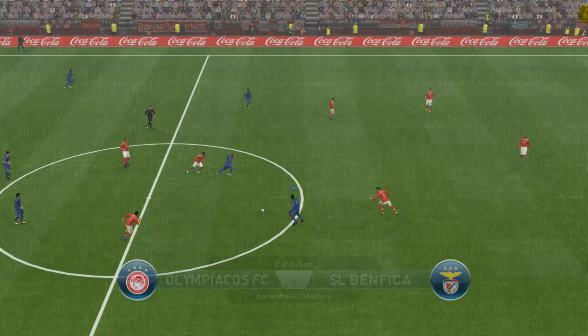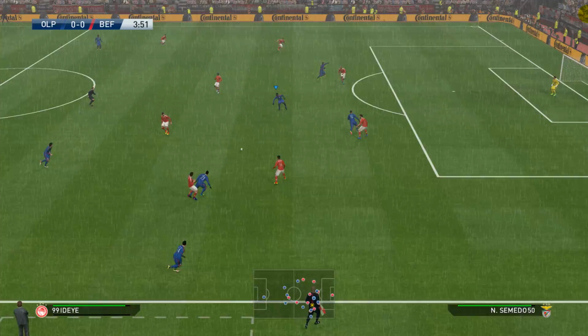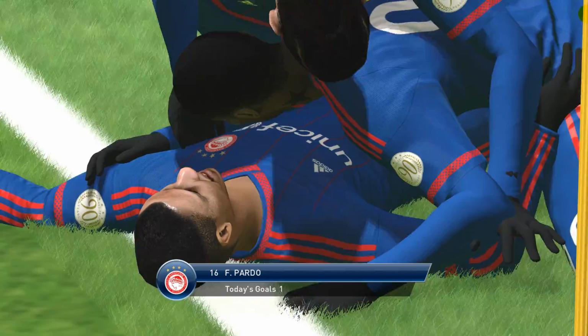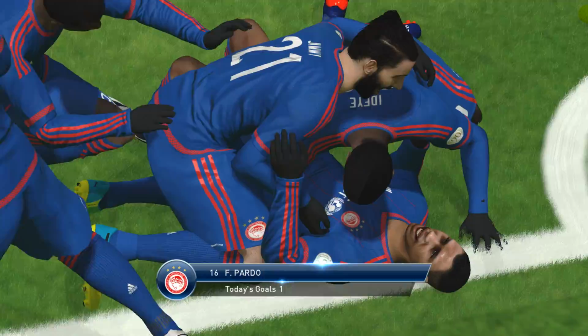Jim, which player is best equipped for this game? Julio Cesar's the man. Just keep an eye out for his kicking and general distribution. It's seriously good, and he can get his team on the front. And it's a goal! And we've just seen a very important opening goal from an extremely talented individual who looks primed for more. He really does look it.